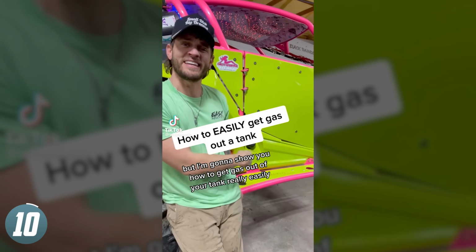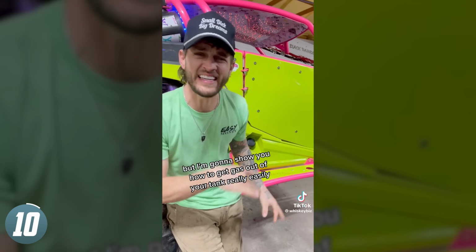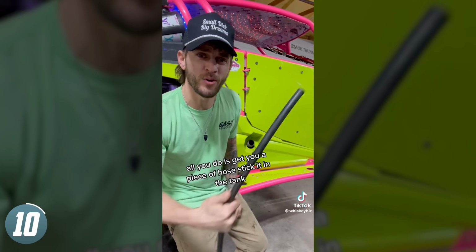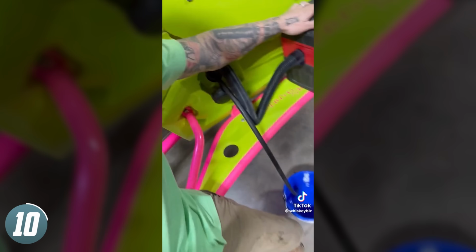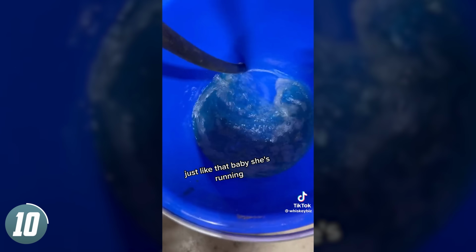I'm gonna show you how to get gas out of your tank really easily. Side-by-side, car, doesn't matter. This is the quickest way to do it, the easiest way to do it. All you do is get you a piece of hose, stick it in the tank. After that, all you need is a shop vac or a little bit of compressed air. You're just gonna blow the air into the tank. Just like that, baby, she's running.